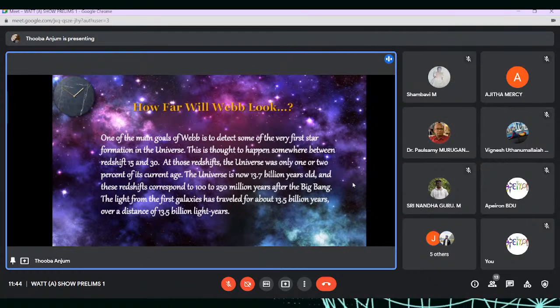So if at the L2 point we give a minimum amount of thrust, the Webb Space Telescope can have a large movement, sir. So for that purpose, they have chosen the L2 point.